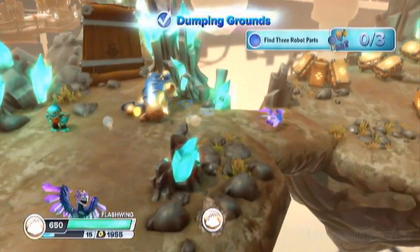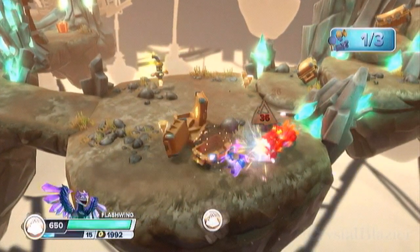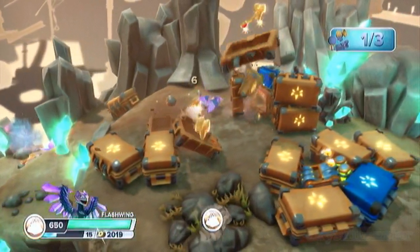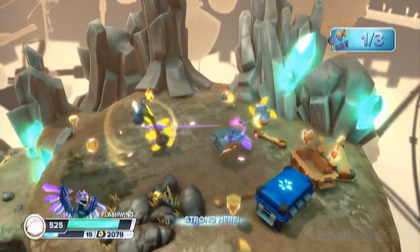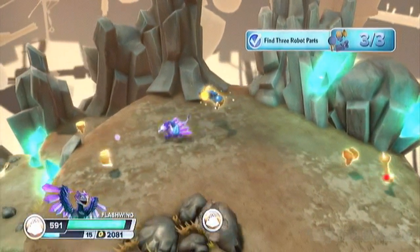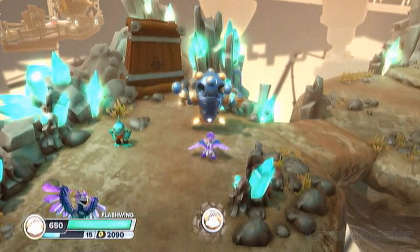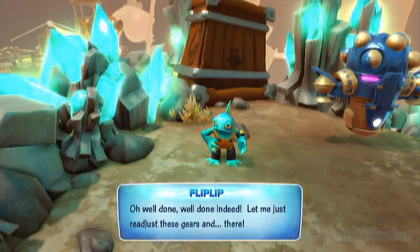Skylanders of the Earth element are stronger in this zone. Well done indeed. Let me just readjust these gears, and there.